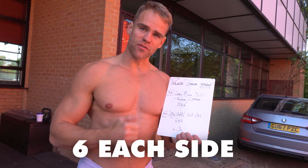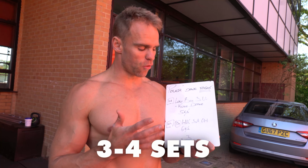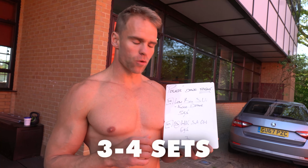6 each side for that, but the difference is we're going to wrap a band around the floor underneath me and wrap a band around the dumbbell. The last time I did this was about 4 years ago, and I can't remember how to tie the band. So let's see how we get on, but I feel very confident that we shall nail it. For these two, we're going to do 3 rounds, 3 or 4 sets, but we're going to try to keep the rest fairly minimal.